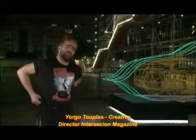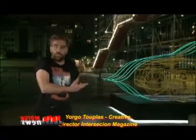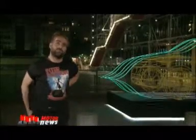I thought it was a bit of a difficult brief because the structure itself, the wireframe structure, is already looking pretty good. So what can you add to it? I thought it was hard, but a challenging enough prospect to accept it, really.